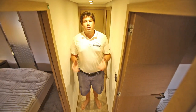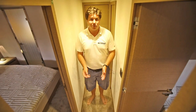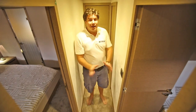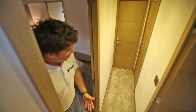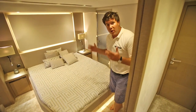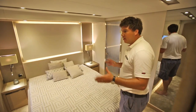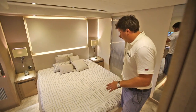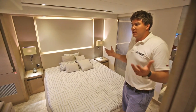So you can either have 3 or 4 cabins on board the Prestige 680. This particular boat has 4 cabins, which means you get an identical pair of twins forward, which share the bathroom behind me. And then aft you have, well, it's supposed to be the VIP cabin, but it may as well be a second master cabin, because on most boats of this size, this is the master cabin. It'll be slightly bigger, but the layout, you have the windows, you have the totally flat floor, you have the nice low bed, really lovely separate bathroom.